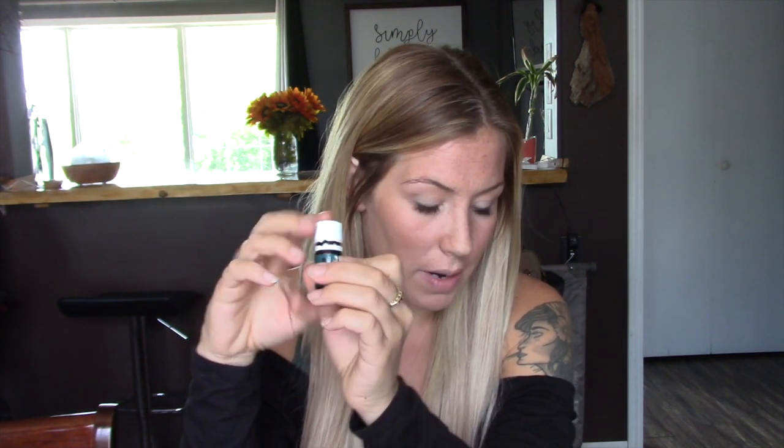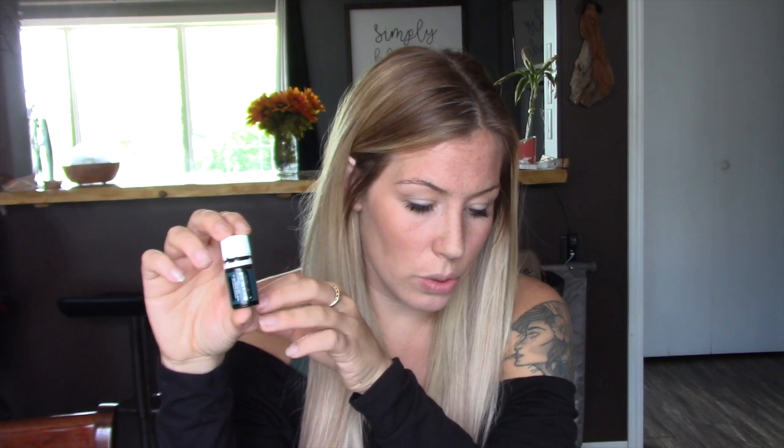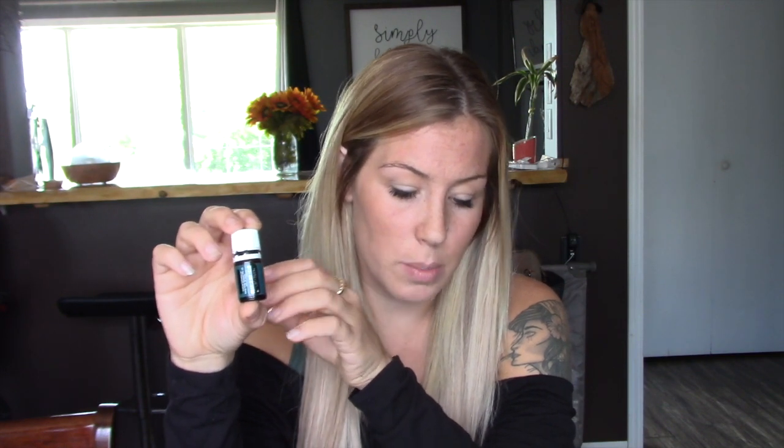The application recommendations are dilution ratio 1:1, diffuse up to 30 minutes 3 times daily, or apply 1 to 2 drops on the bottom of feet, along the spine, and back of neck. Uses are meditation, relaxation, focus, and skin care. I've never used it on my skin, but I do sure use it for focus, relaxation, and meditation.